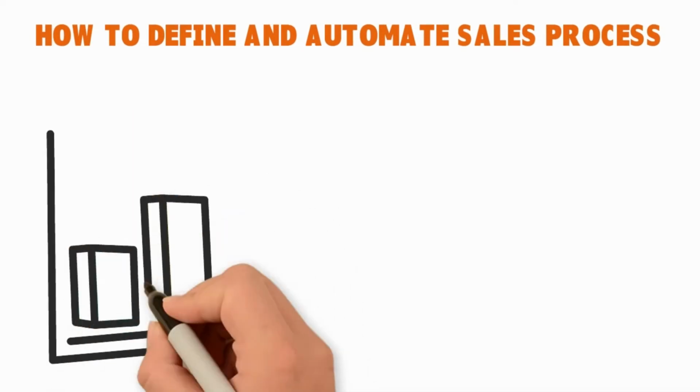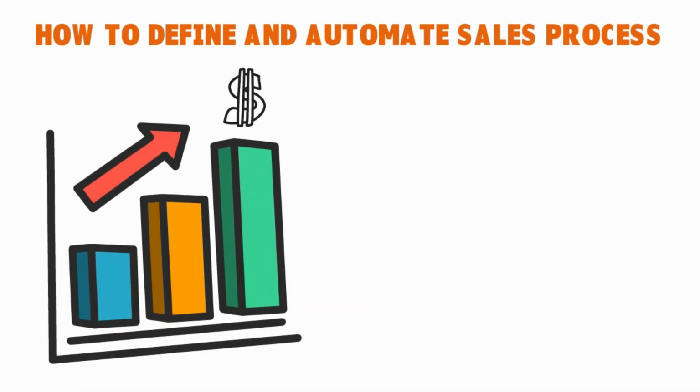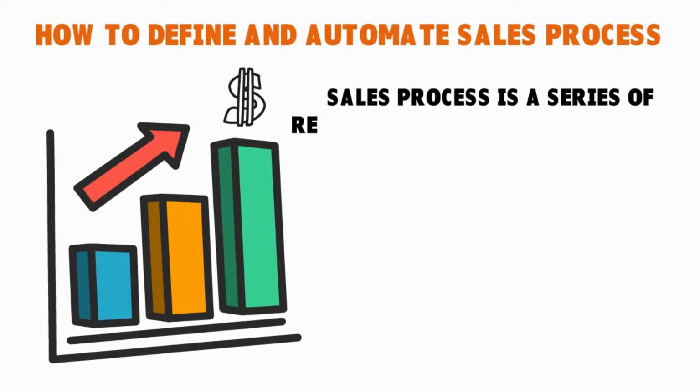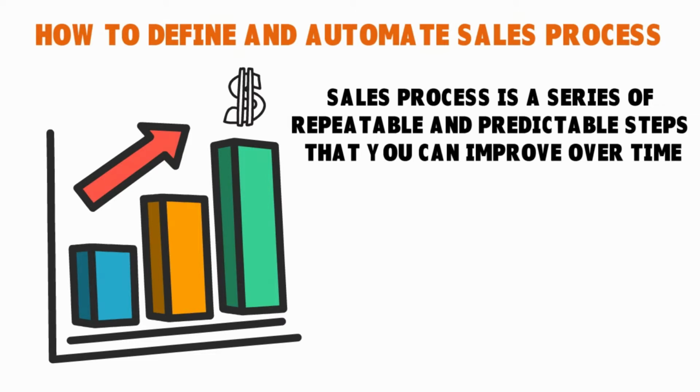Now, let's talk about how to define and automate your sales process. Now, you don't have to do it. The good news is that the CRM tool within the cloud ERP, the enterprise resource planning software, allows you to do that. Now, remember that a sales process is defined as a series of repeatable and predictable steps that your sales team can improve over time, right? The thing is that if you have a good cloud ERP, and right now here, I really don't care about the provider, because if you use the state-of-the-art cloud ERP software, chances are all the functionalities that I'm talking about here will be in that cloud ERP software. So by using the latest version of any ERP software, any cloud ERP software, you can structure and automate your sales process for faster growth.